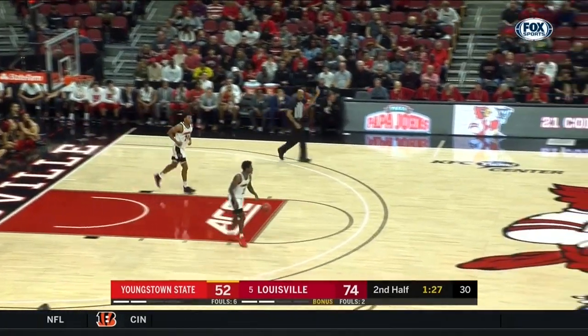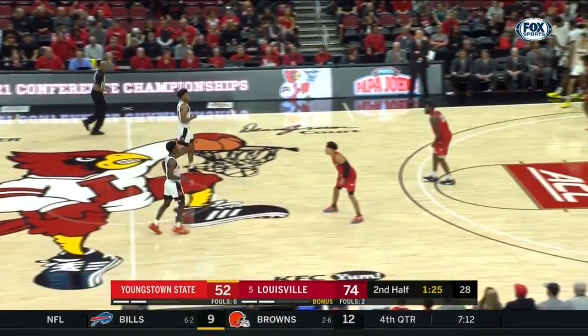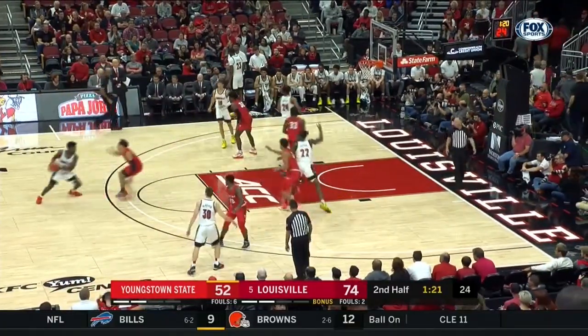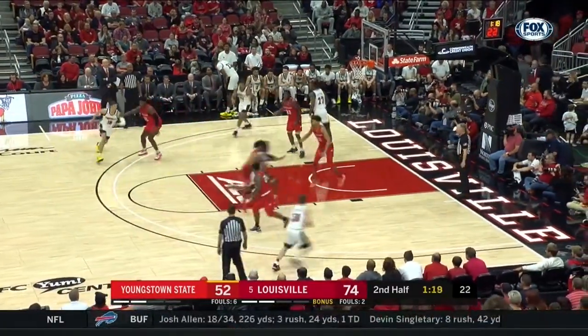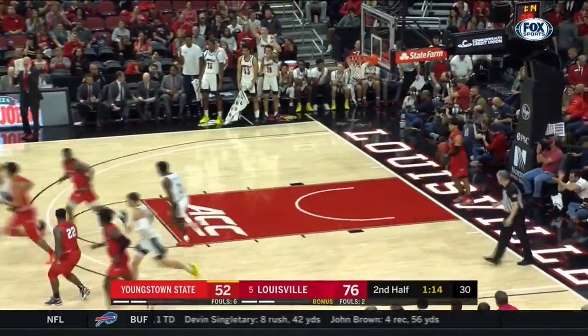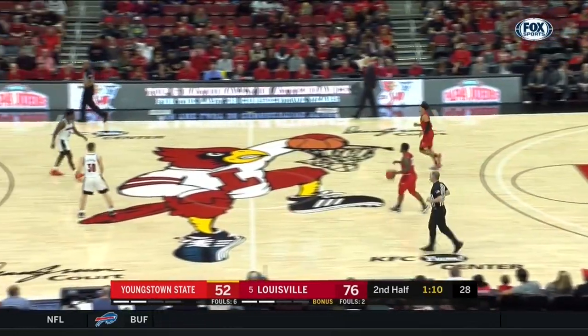74-52, and if you're wondering, no, Dan did not cover that 1948 NAIB National Championship game. We continue. Perry. Skillful, Dan. Calculating that angle.